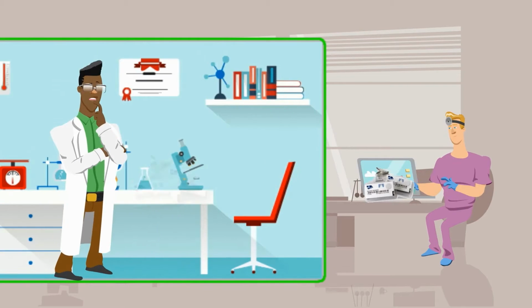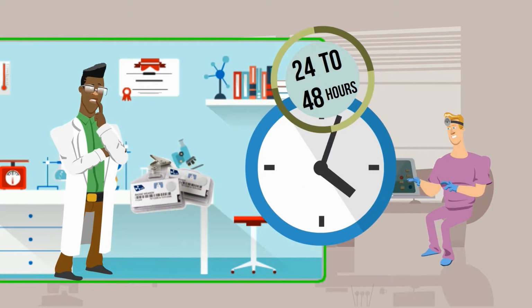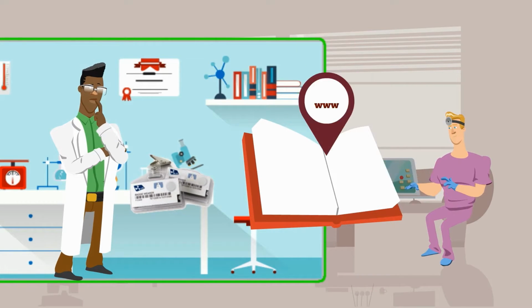Send badges to lab. Typically, within 24 to 48 hours of receiving the badges, a dose report is created by the lab. View the report online.